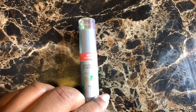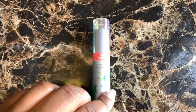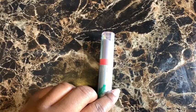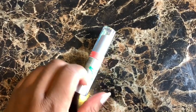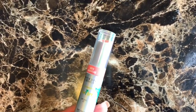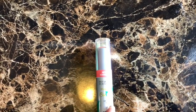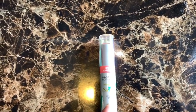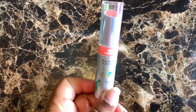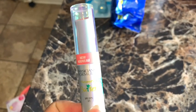So the Physician's Formula is buy two, get a $10 Extra Care Buck. So I bought two of these. These are $9.99, so my total out of pocket was $19.98. I had a $4 CVS coupon, it took off $4. So I paid $15.98 out of pocket and got a $10 Extra Care Buck back, making my final out of pocket $5.98 for both of them, or about $3 apiece. So I'll give y'all an update and let you know how this works out for me.